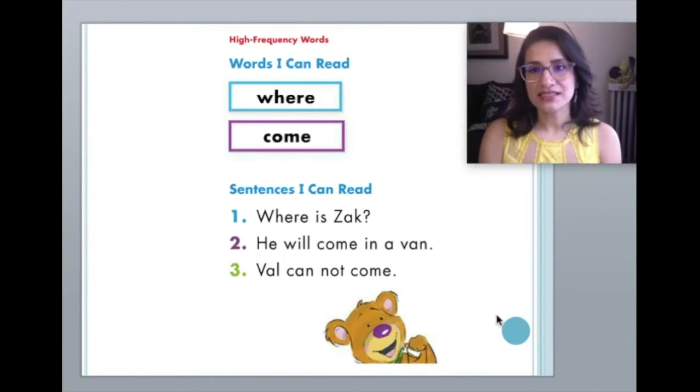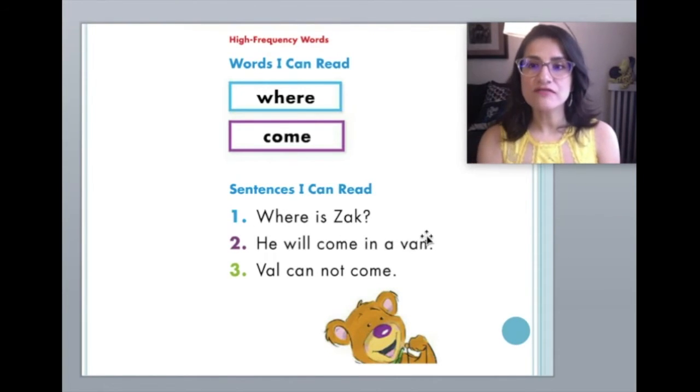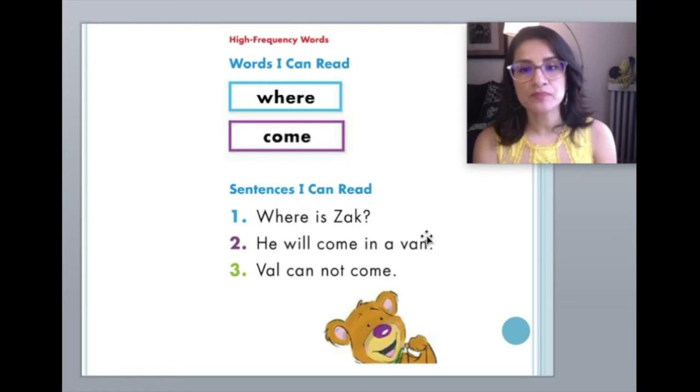Let's read our sentences. I noticed the first sentence ends with a question mark. When we read a question mark, our voice changes tone at the end, goes up at the end. Let's practice number one. Where is Zach? Now you.